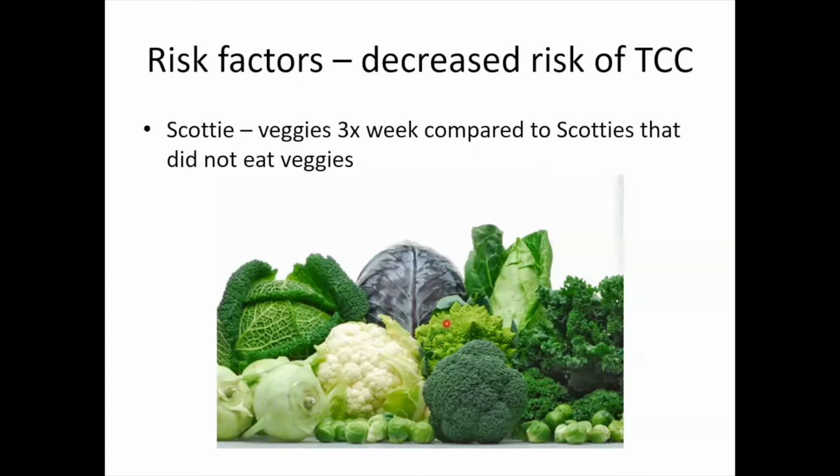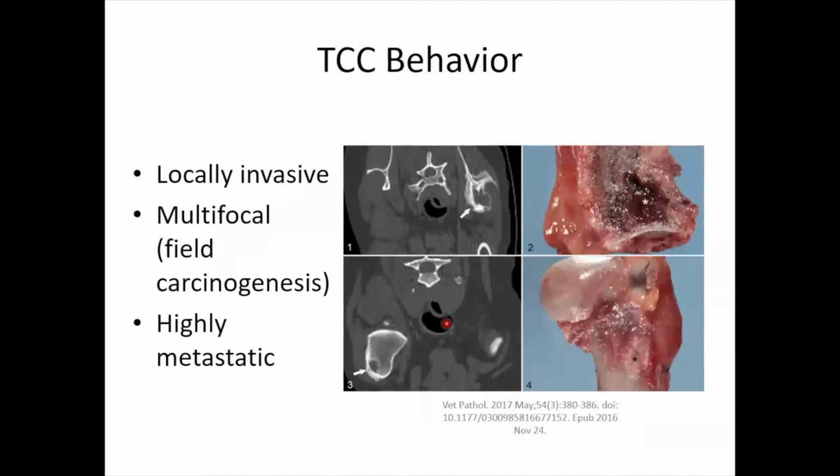And transitional cell carcinoma behavior, we already mentioned that they're very locally invasive, but also what's important to know about them is that we have what's called the concept of field carcinogenesis. And that means that whatever the whole bladder was exposed to that allowed the genetic mutation for cancer to form, the whole bladder was exposed to, not just one part of the bladder.